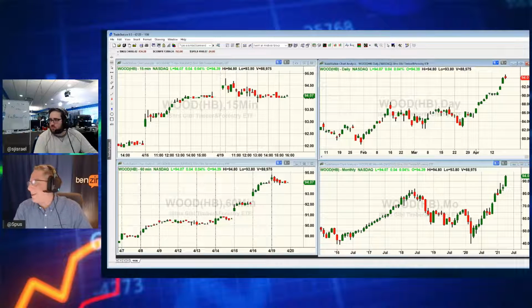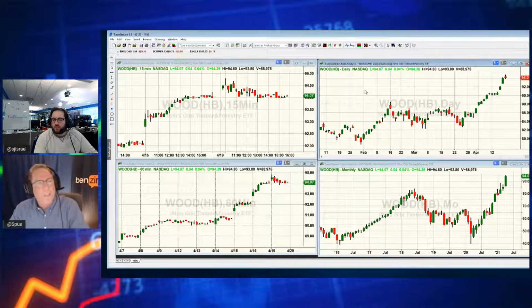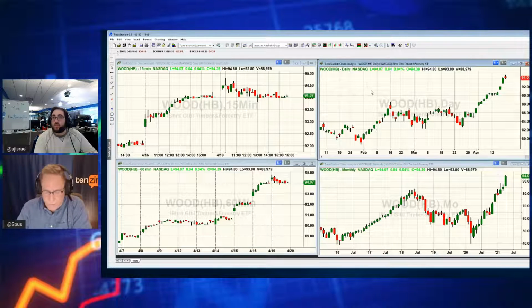This does not trade a lot of volume, folks, so be careful in this one. 112,000 yesterday, not even 90,000 today. So that's what you're looking at in the timber and forestry ETF. I haven't looked at the chart. What do you think LL has done during this?